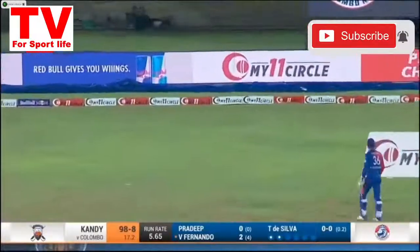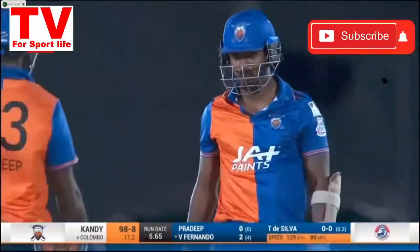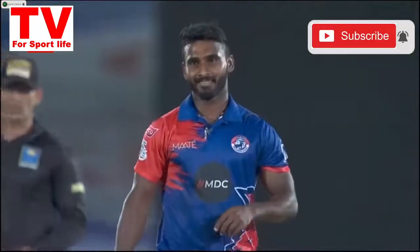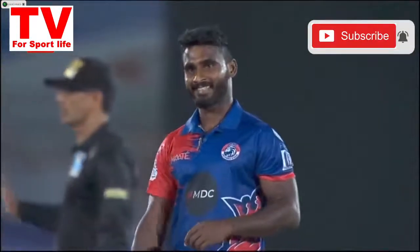Educated edge, you would say, just beats the keeper, races away for 4. Vishwa Fernando gets a good edge there. Gets the 100 up for the Candy Tuskers. 102 for 8 now. This is Tikshila De Silva. He bowls a bit of medium pace. Bats in the middle order.